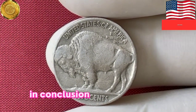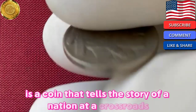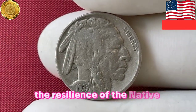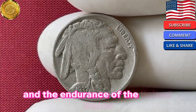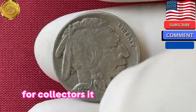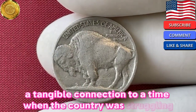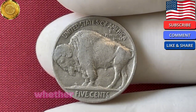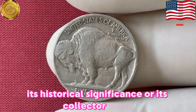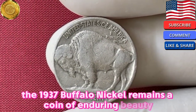In conclusion, the 1937 Buffalo nickel is a coin that tells the story of a nation at a crossroads. It reflects the spirit of the American West, the resilience of the Native American people, and the endurance of the United States during one of its most challenging times. For collectors, it represents a link to that past, a tangible connection to a time when the country was struggling but still pushing forward. Whether you're drawn to its design, its historical significance, or its collector value, the 1937 Buffalo nickel remains a coin of enduring beauty and importance.